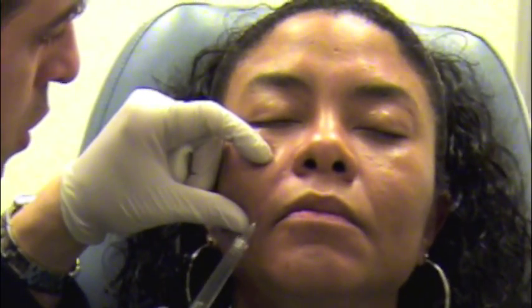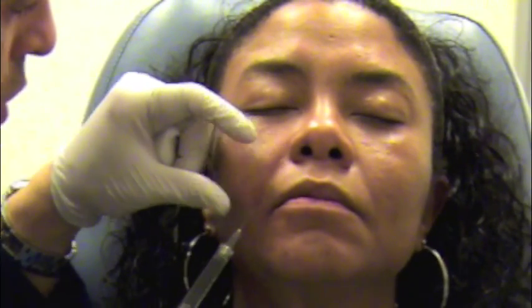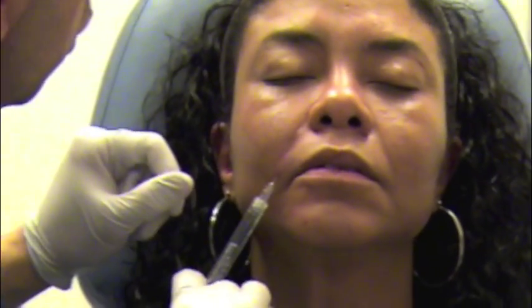Okay, Lynn. The beauty of fillers is that you get instantaneous gratification. You see the result immediately. So that works very well. All right, you're getting some nice improvement. Does that bother you at all? No. Okay, so the numbing cream is working very well. The Juvederm XC has numbing medication in it as well. So as the injections are continued, they get more comfortable as the numbing medicine starts working.